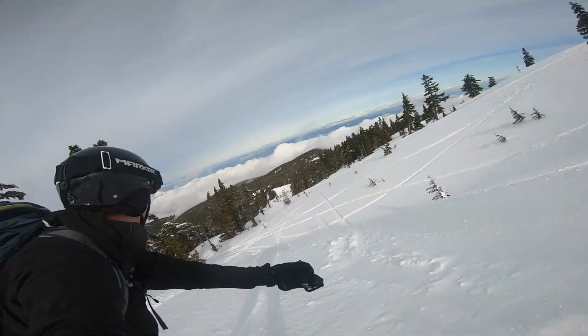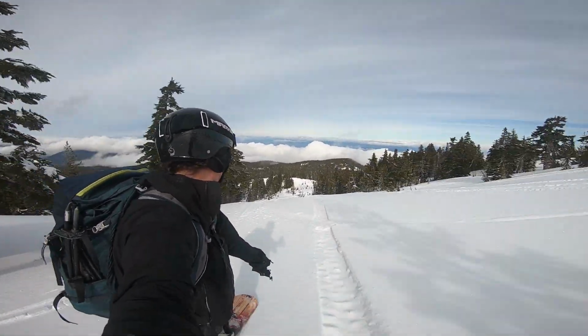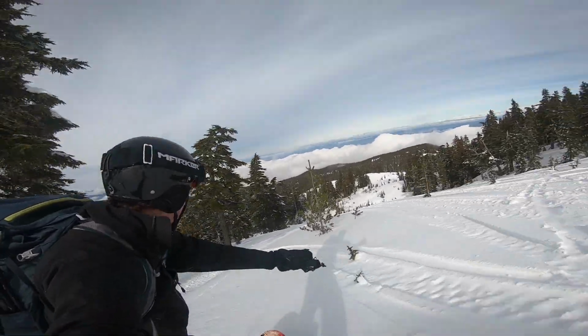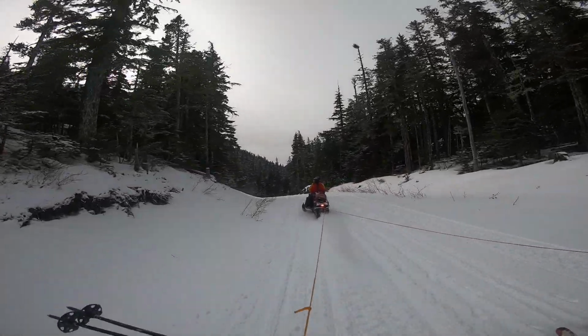Snow was a lot better once we got closer to the bottom and on the old resort run. So I think this is where we went up.